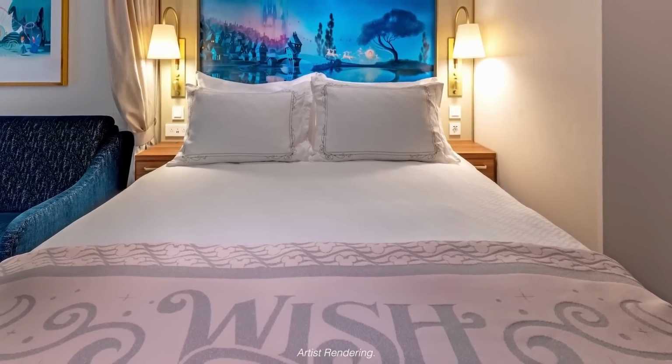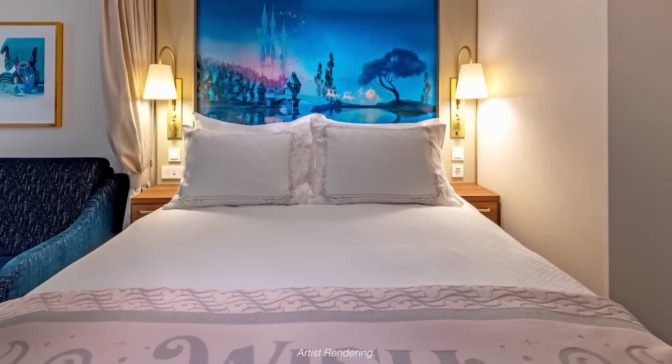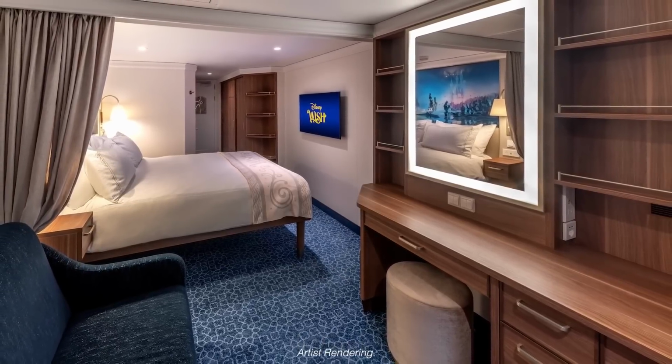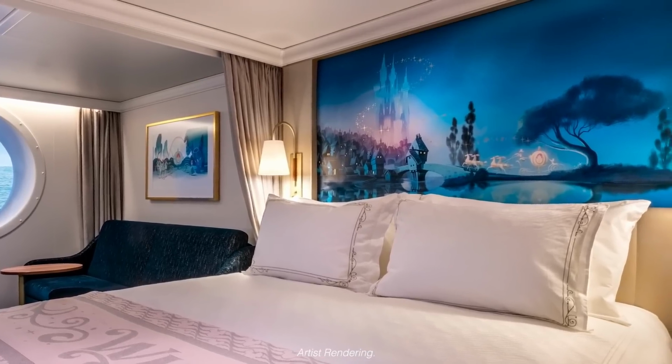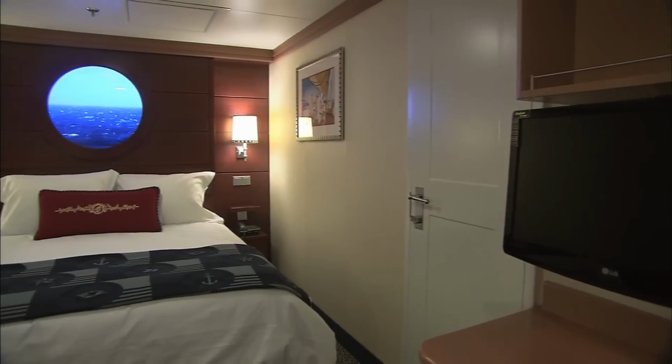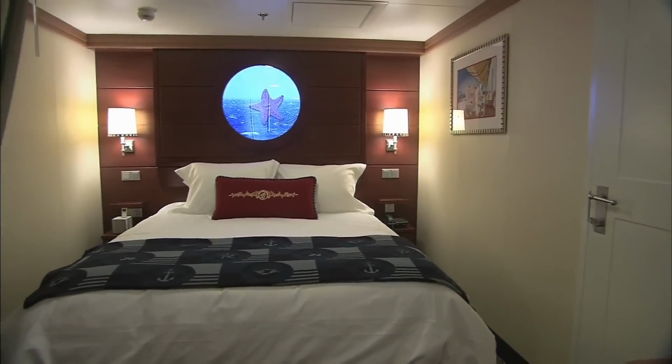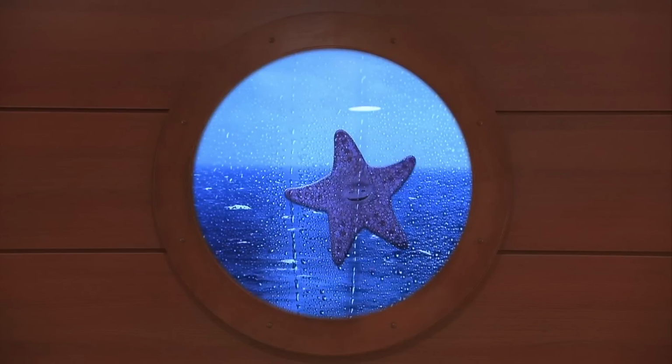Now, outside of this suite, the Disney Wish has made some equally strange decisions regarding its other rooms as well that, in my opinion, really devalue that Disney difference. On the Disney Fantasy and other ships, the inside rooms had a virtual porthole, which gave passengers a little peek into the outside world.